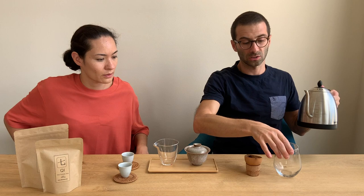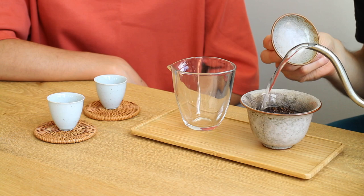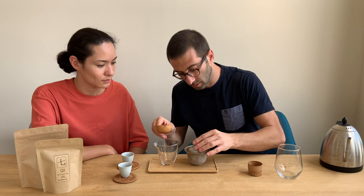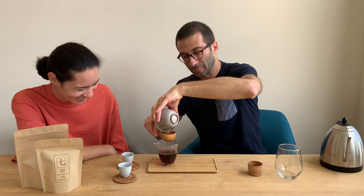I forgot that we can use a glass. It's okay, I use the glass. And so inside here we have about $40 of tea. It's incredible, actually. I'm steeping this tea. Wow. The color is amazing. Jesus.